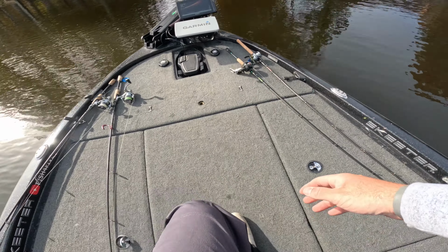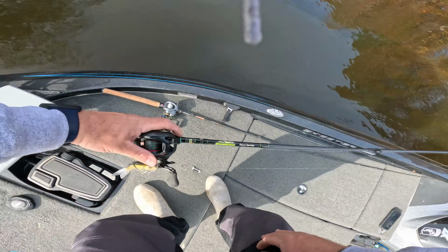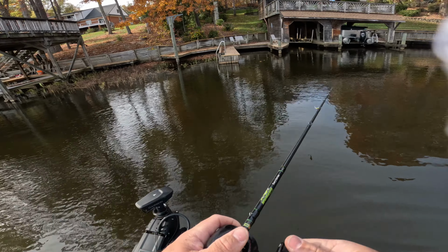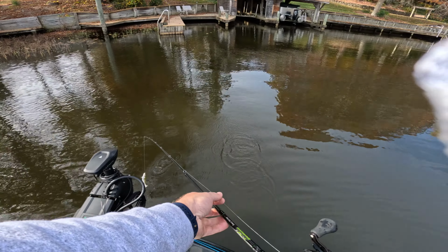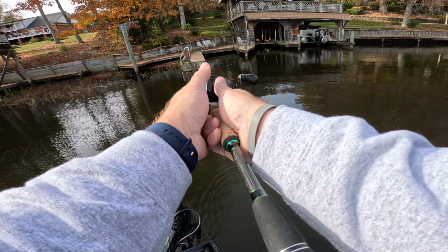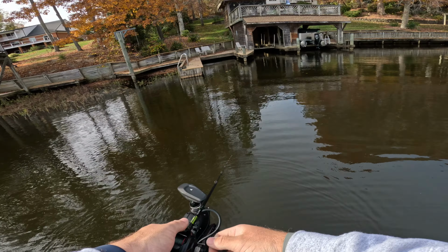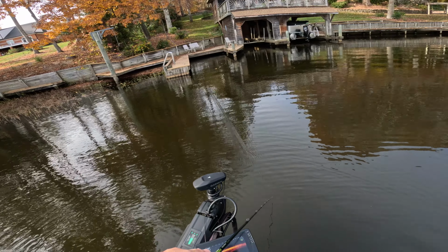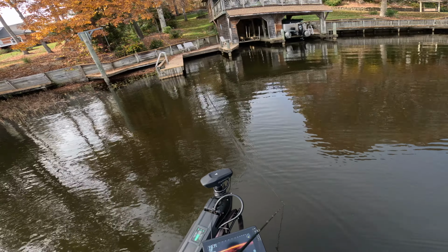Alright guys, let's get this party started. We'll pick up this mag draft first. Pretty sweet looking little thing. See how it does. Water temp is 58 degrees. Golly, it's cooled down a lot. See if we can't get a big bite.